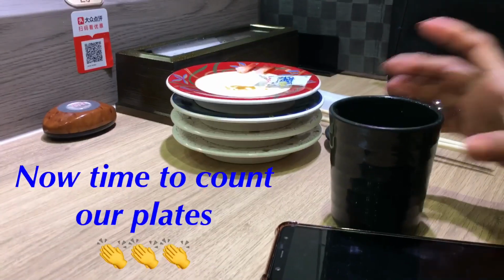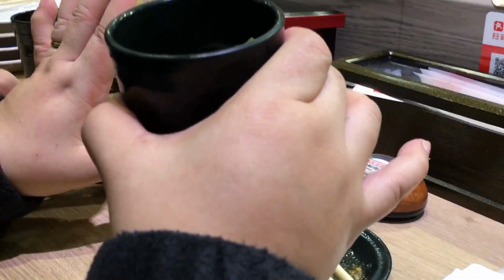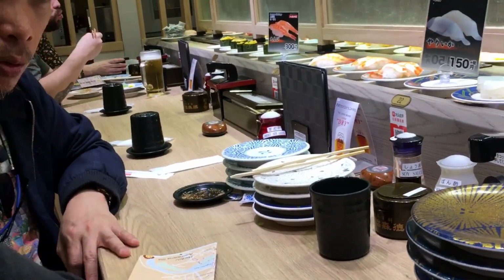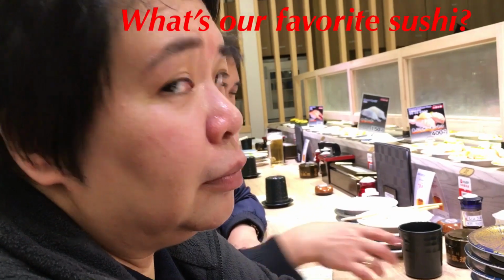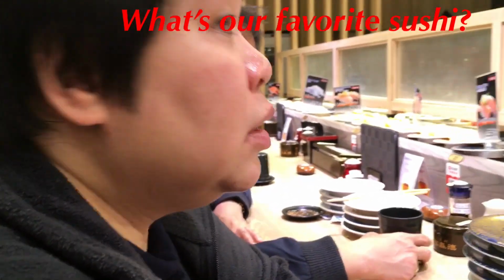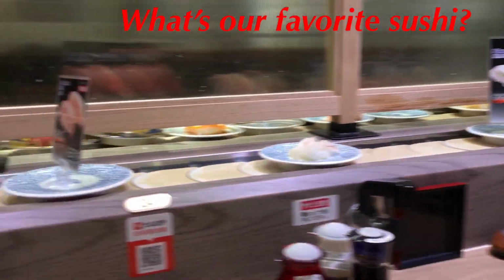So ilan ang plates mo? 4 lang. Sa akin, ilan? 2, 4, 6. Tapos may golden plate. Dalawa lang ako. Kay Sir Marvin, 8. Pero ang pinaka-favorite mo sa lahat? Yung octopus. Sa'yo, Mara, ang pinaka-favorite mo? Seared salmon. What did I try ba? The seared salmon? Or the salmon toro? Ah, really? What's your favorite? Seared salmon. Ah, also seared salmon.